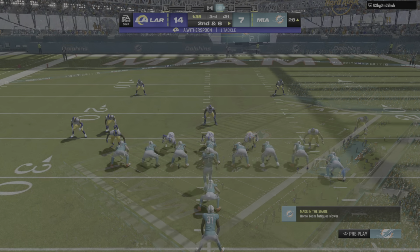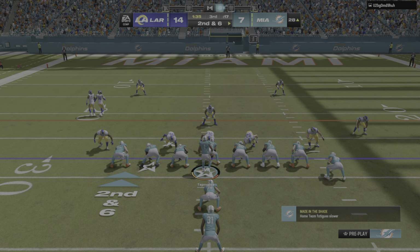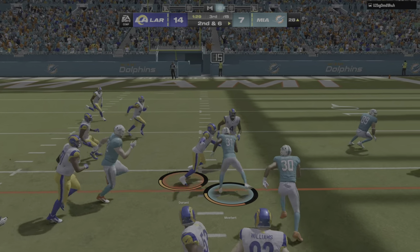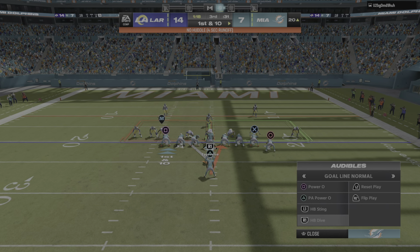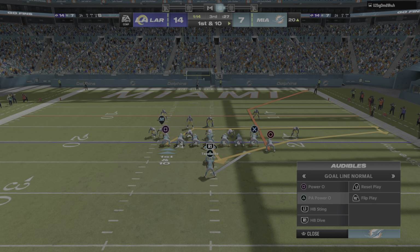Well, what you pointed out to me at half seems accurate. That line has struggled to sustain blocks. Yeah, I would agree with that totally. They've got to focus on staying on their double teams at the first level, make sure that block's secure before they slide off and try to chip someone at the second level. And he's able to get it to the edge of the red zone at the 20-yard line. That's good for the Dolphins.